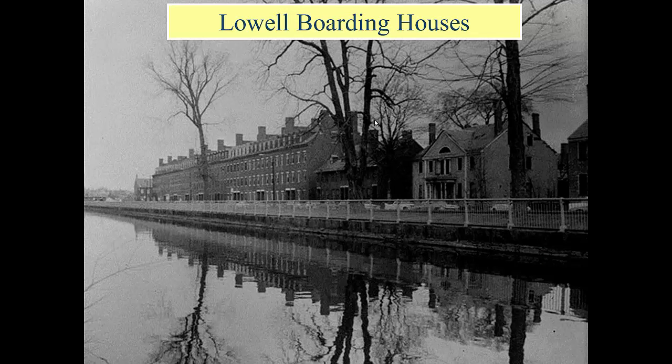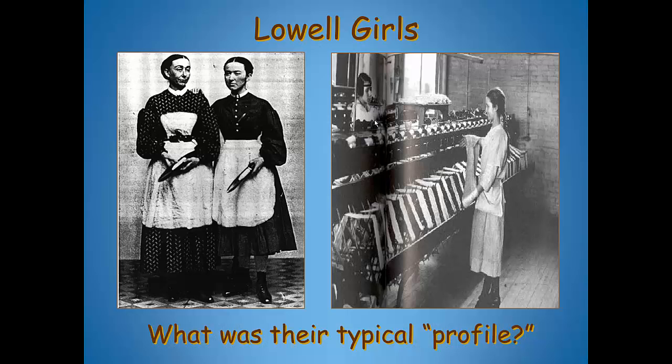You can see this picture is probably not of the time as there are cars in the image, but this is a good example of the Lowell boarding houses where they would house the employees. A typical profile of a Lowell girl, as they were called, is going to be young, single female. They're going to work long hours. They're going to work for not necessarily the highest of wages, but it is a wage nonetheless.